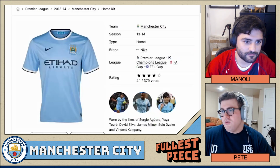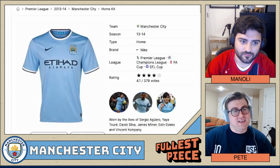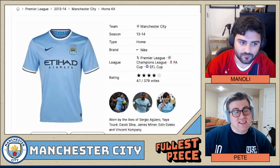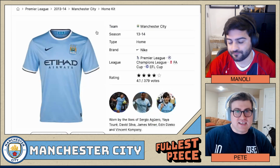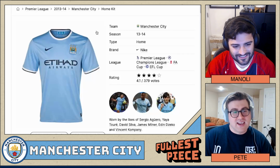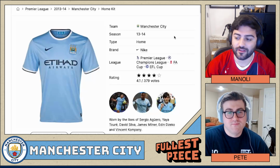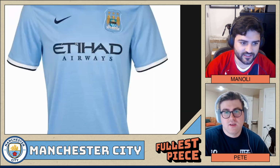Yeah. So now we're on to 2013, 2014. So they win. Nike years. Nike did them dirty. This first year is actually good, but the rest of the Nike kits, they treated them like a secondhand team. I would wear this out easy. This is very clean. This is wear it out. This is very clean. Yeah.